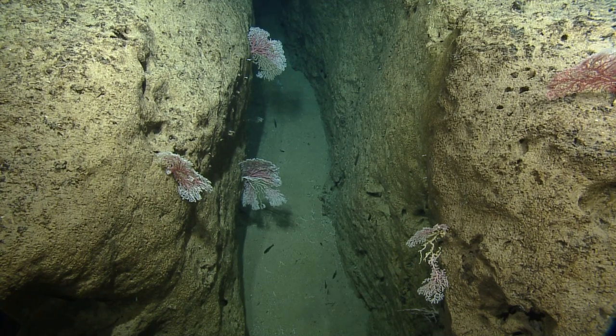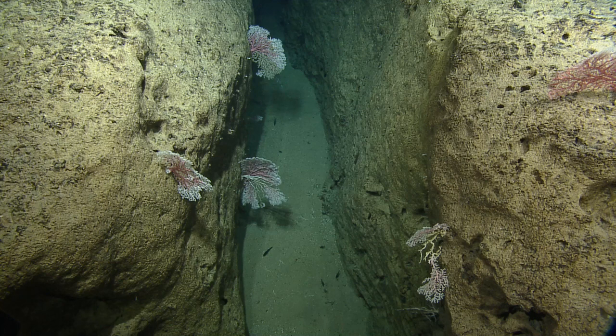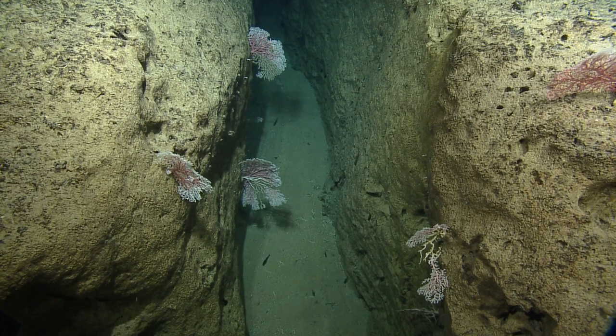I gotta say, the chat loves that you're calling the ridge nav "the crack." It is a good crack. 2033. I'm gonna take a picture of the crack.